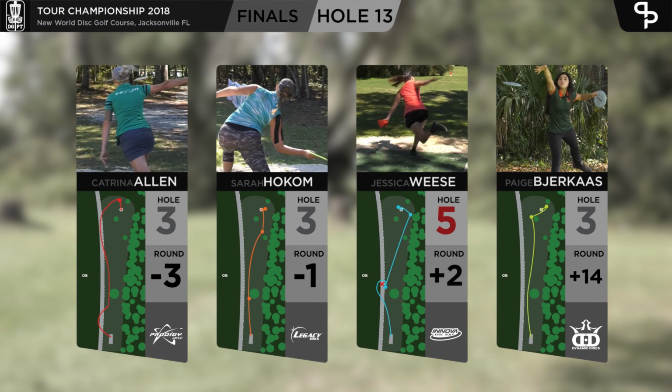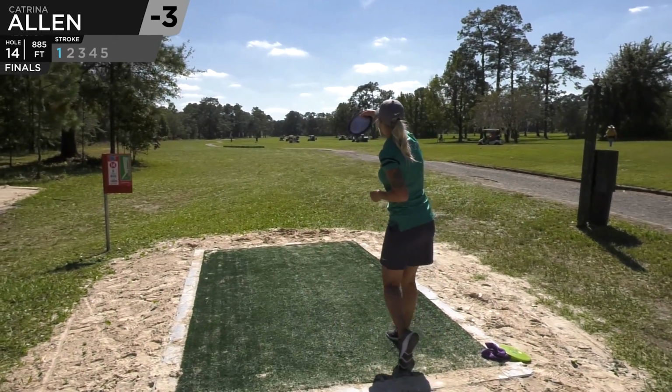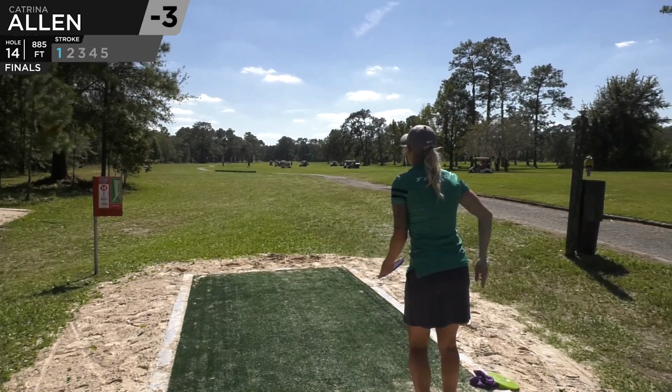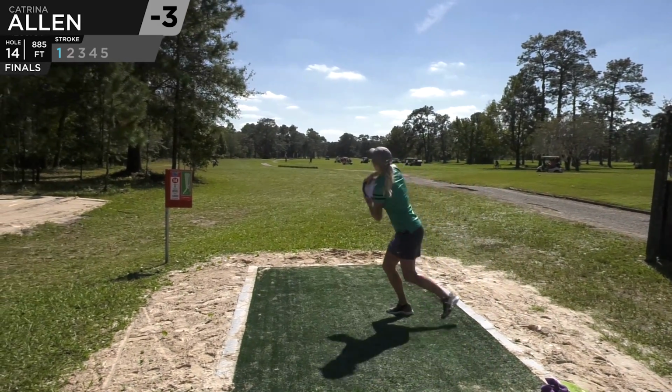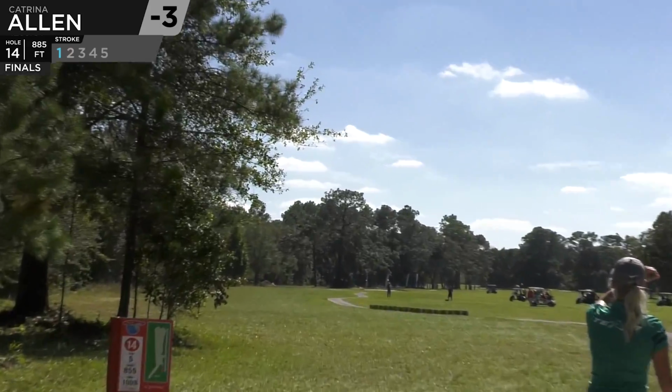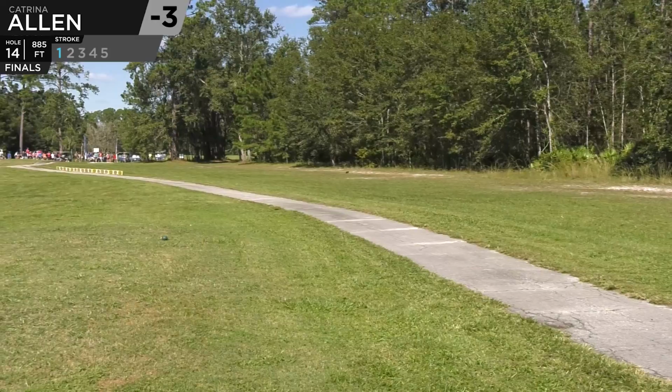We got a pretty decent gallery actually following us. Yeah, we had a lot of people. It was really cool. So Kat's still in a pretty good lead. I'm still there, and then that tough hole with you puts you a couple off, but there's still five really tough score-separating holes. And here's Kat leading us off on the 885 foot hole.